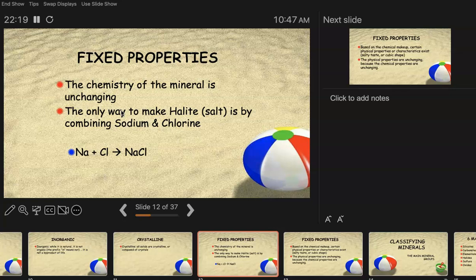The chemistry, so going back, the chemistry makes the physical, all right? You are what you are because of your chemistry. Your cat is your cat because of its chemistry, and that tree is a tree because of its chemistry. The chemical makes the physical. So in that argument, the chemistry wins. All right, I'd never admit that to their faces, but chemistry wins. The only way to make halite is by combining sodium and chlorine.